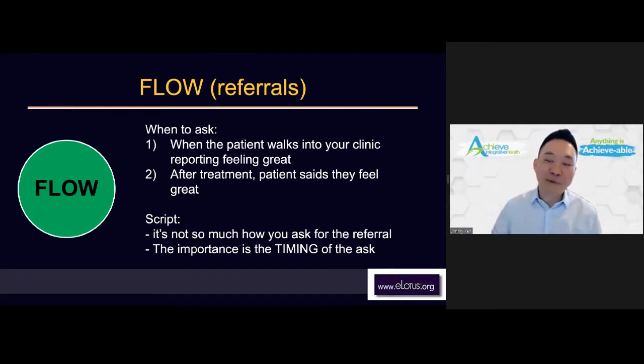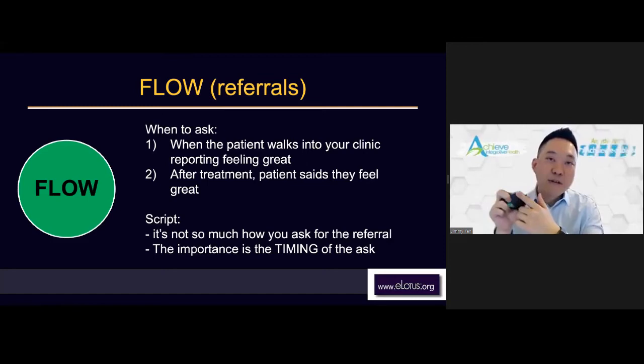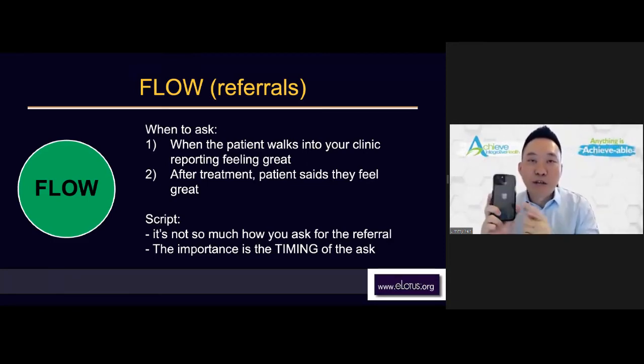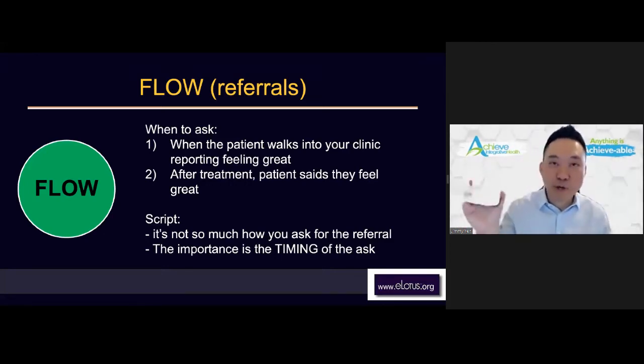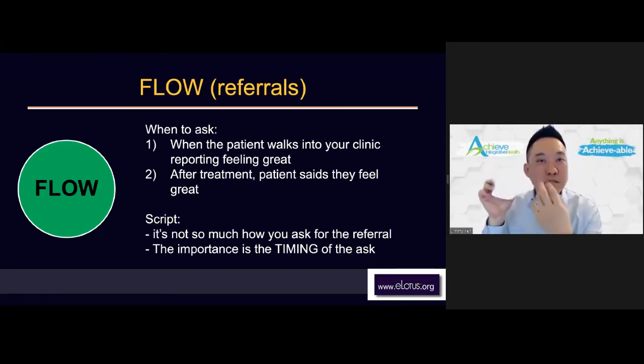So all you're gonna do is just grab your phone right here. Hey, Mary, can you do me a favor? Can you share your phenomenal experience that you're having in our clinic on video so that I can share it with other people who are struggling with the same condition you're struggling with, but may not know that acupuncture can help them? All you have to do is just talk to me, and I'll just click record and have the phone by my side. Doesn't matter, you're talking to me, not the phone. And after they're done, stop.